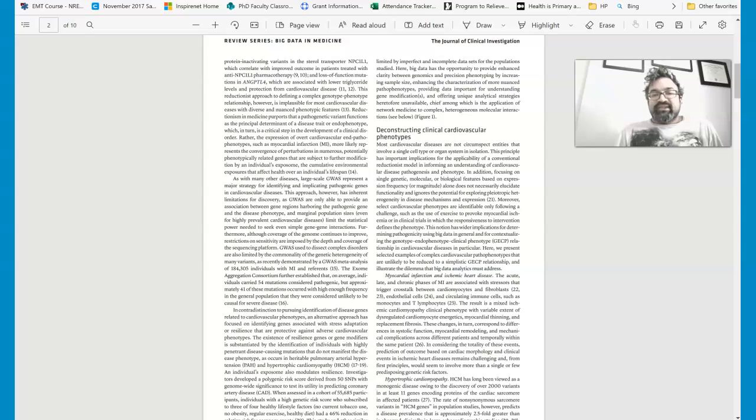So the use of a reductionist model has been kind of thrown out the window, and we're transitioning into big data and the connections between genotype, endophenotype, and then clinical phenotype. And there's actually even an acronym for this, GECP. So the simplistic GECP is what illustrates the dilemma that big data analytics must address.